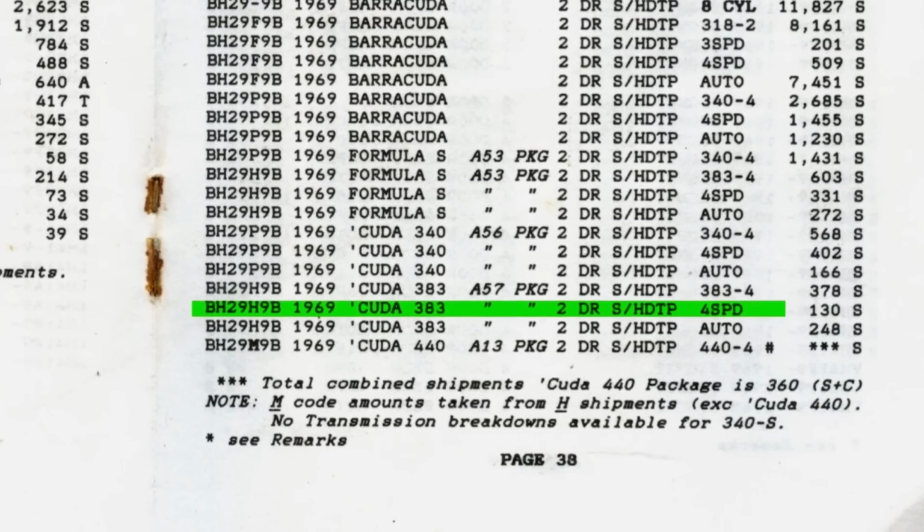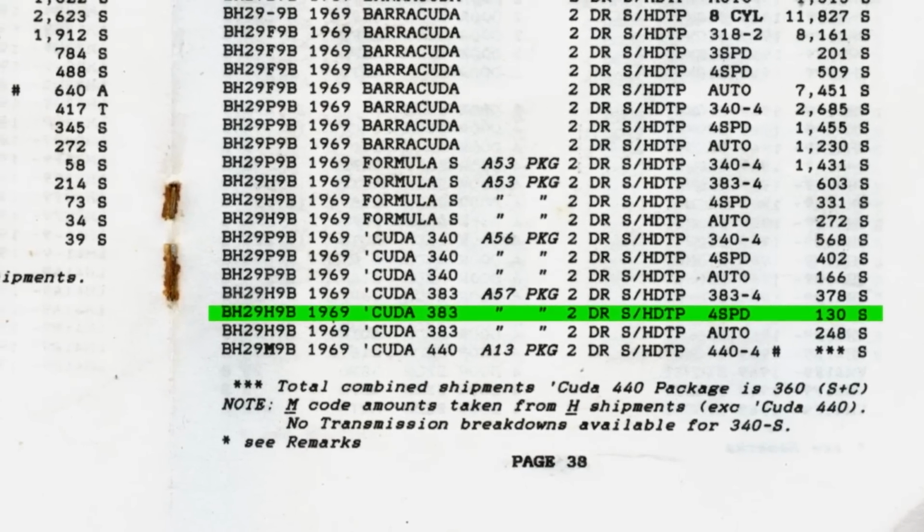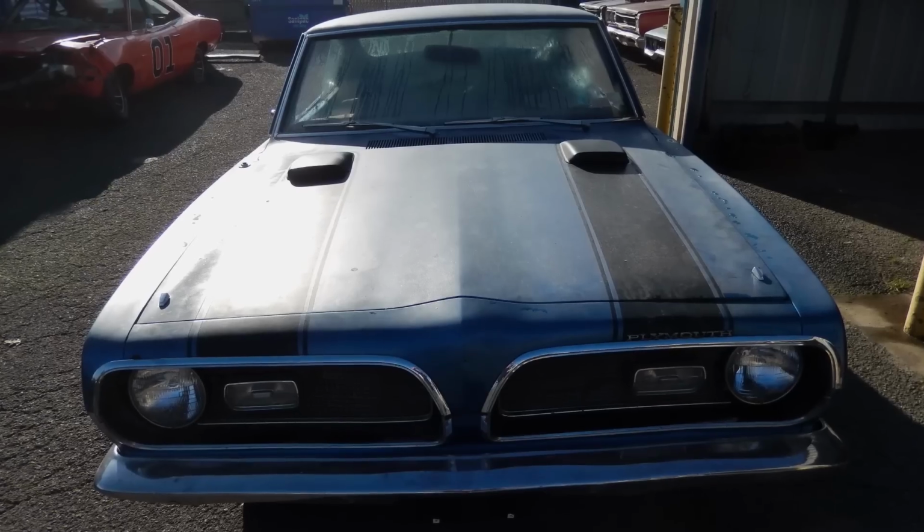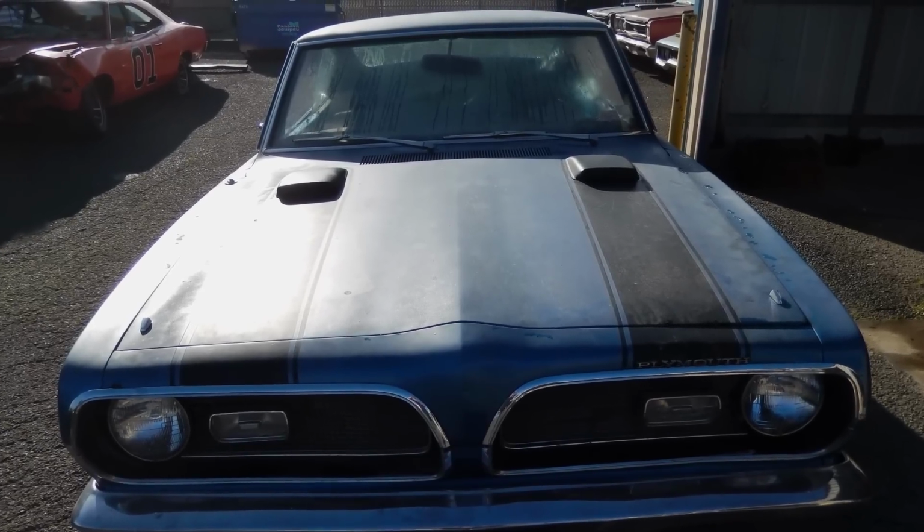In the world of A-bodies, this little car is very collectible. They made a coupe version. This is the fastback style, so it looks like it's going 100 miles an hour sitting still. So we got this really cool Cuda. We don't get very many of these A-bodies in here.